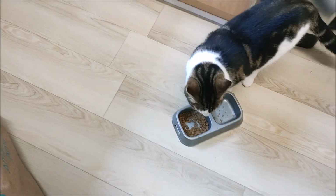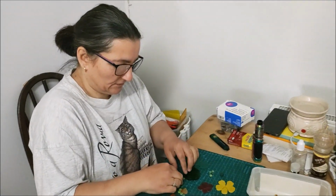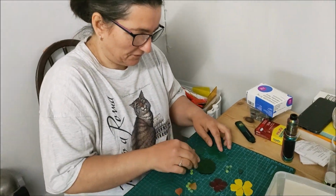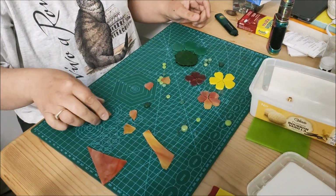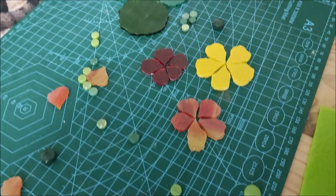Charlie is happy that we're home, because he's eating. And over here, Kath is happy that we are home, because she's playing with her glass. Yeah, it's just the start of my mosaic.